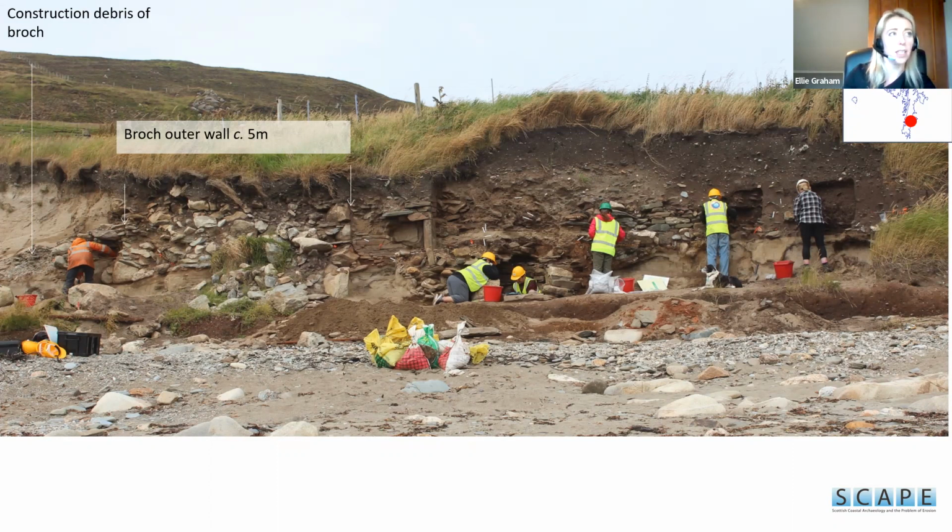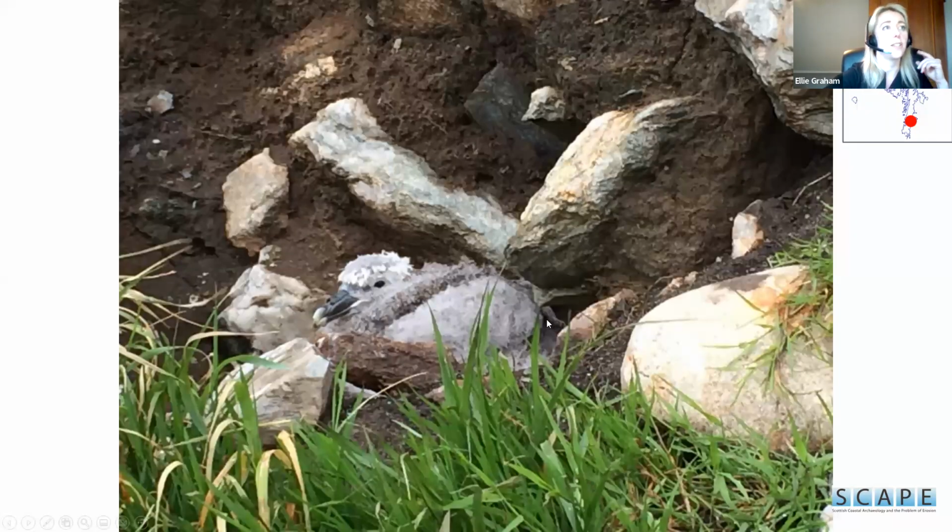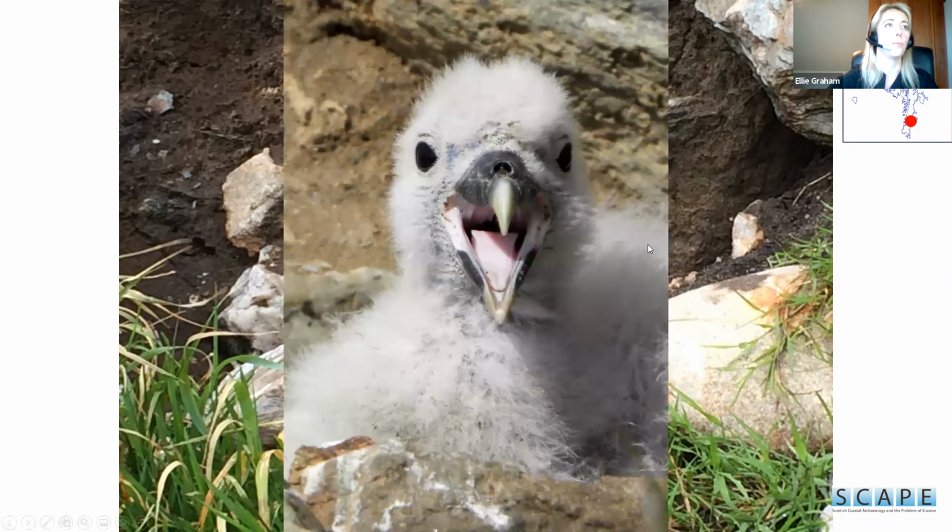And if you're wondering why we hadn't cleaned that bit of the section where the broch wall was, it wasn't laziness. It was because we had this little guy nesting there. We'd a fulmar nest with an unfledged chick on the stones of the broch wall. So of course we didn't want to disturb it, but we didn't want to spend the summer covered in fulmar vomit either. So we just left that part of the section alone. So we're never able to fully investigate whether there was a passage there.